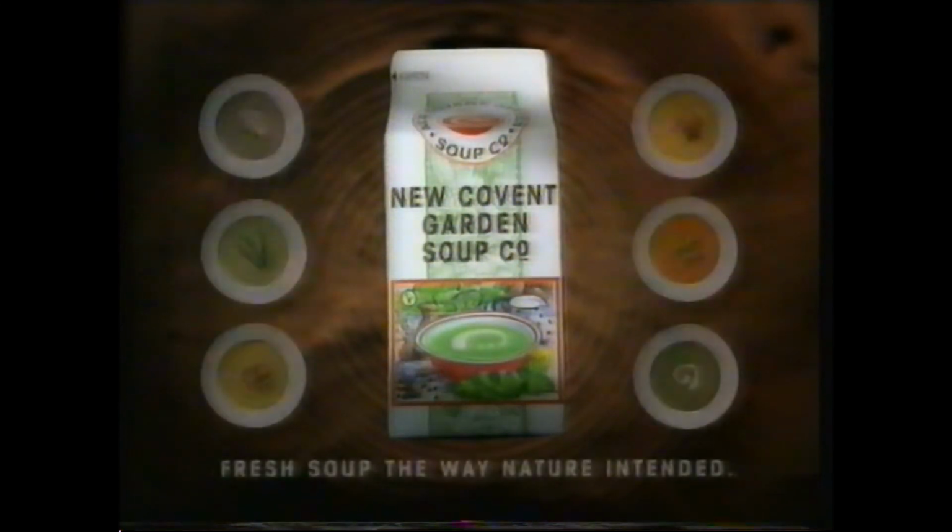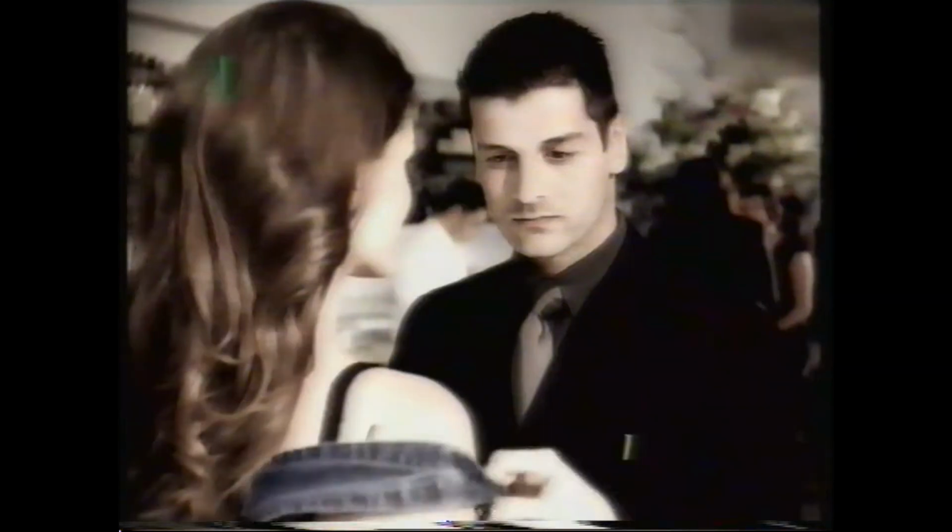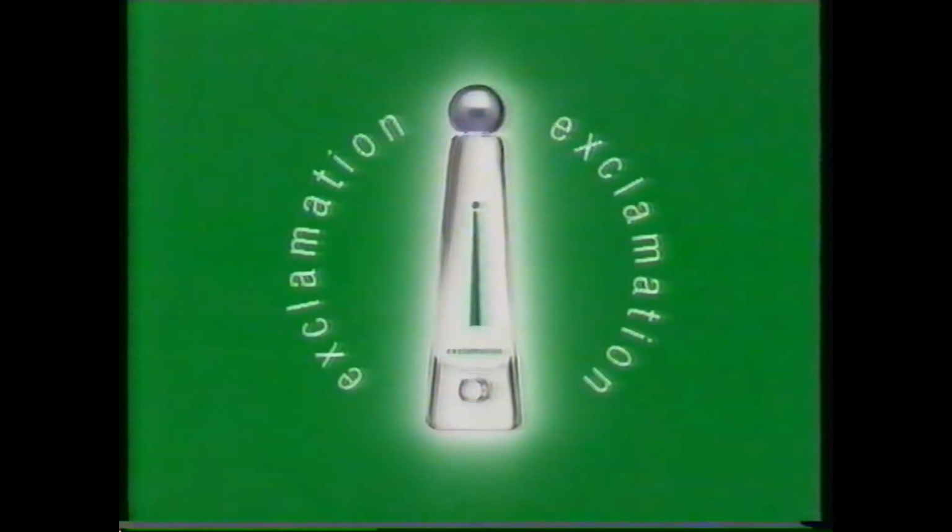Fresh soup the way nature intended. From the new Covent Garden Soup Company. The new fragrance Eye by Exclamation.